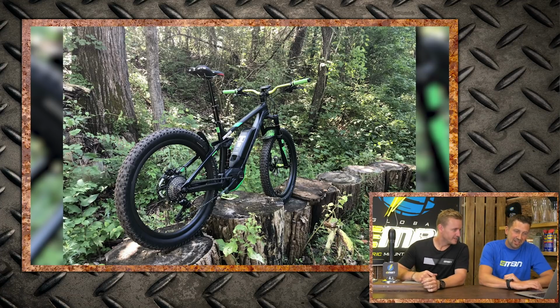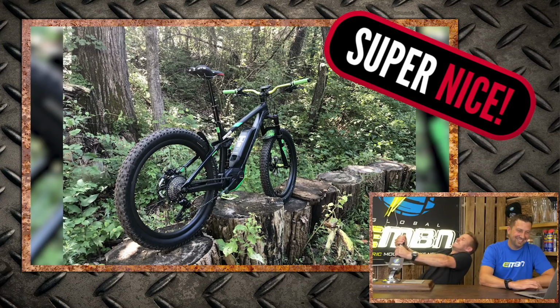Right, so this is in from Michael and his 2018 Trek Powerfly. Yorkville. Look at that. That's got to be somewhere in the States, right? Yeah, Yorkville. Look at all the colour coding. Oh, that's a green bash plate, green pedals, green grips. Look at that. I like it. What are you thinking? I think that's super nice. Super nice. Give it the big one.